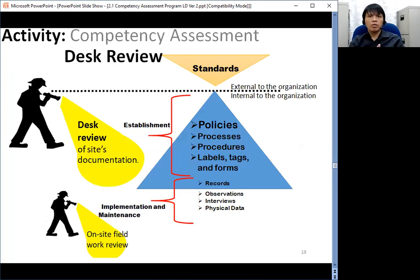Now, let's put this knowledge into practice by participating in this activity, competency assessment desk review. So what is a desk review? A desk review of the sites, meaning the laboratory's documentation.